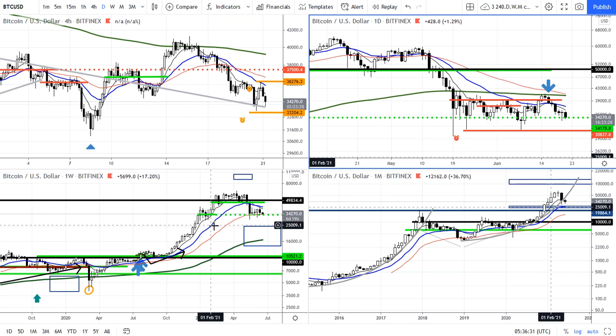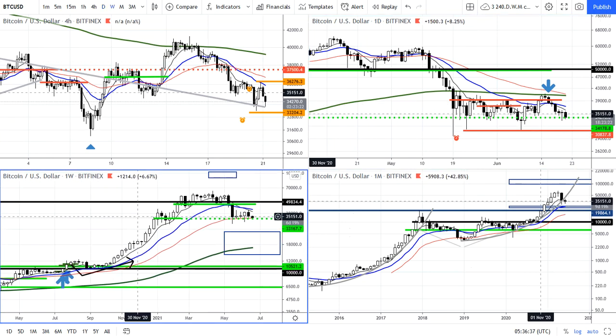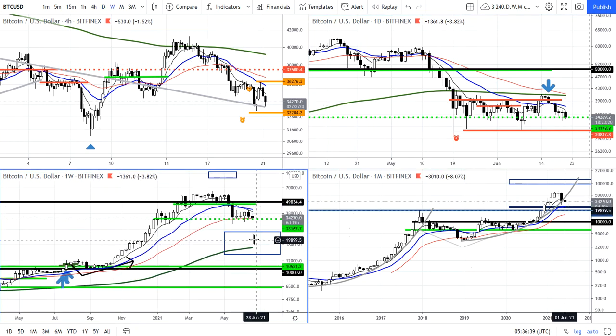And we can already see here on the weekly, well, that looks quite scary, right? The moving averages have already turned around, and there's basically free fall territory into this target area. So Bitcoin can actually fall, it can halve in price from here.